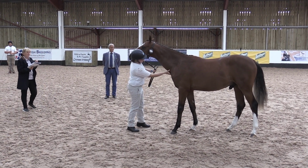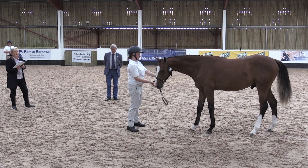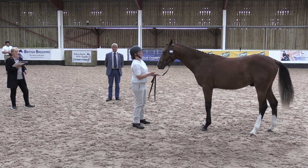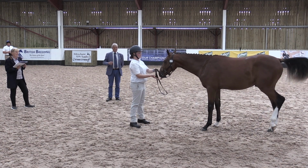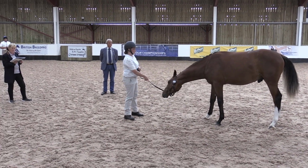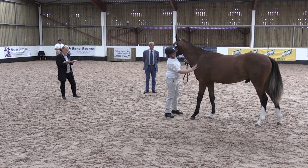This colt makes a very nice impression. The first time you see him, he's very elegant and modern in his type. And he's also very well grown for his age. We remarked that he's very nicely muscled on his quarters as well. He scores an 8.5 for his conformation.